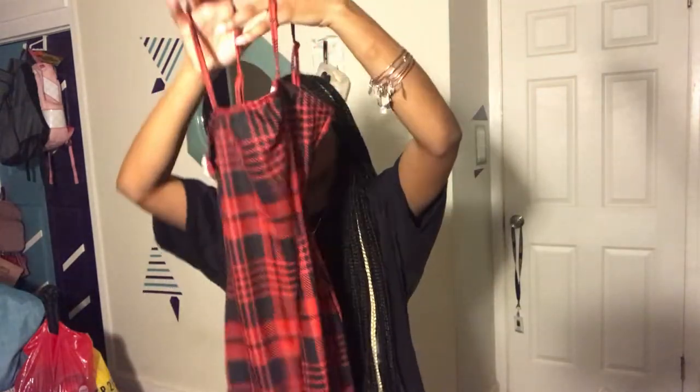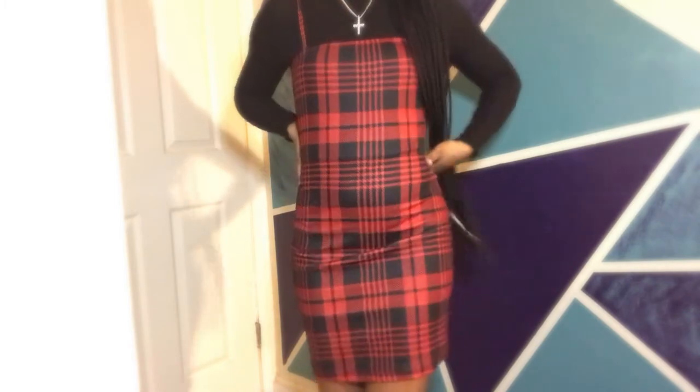So I got my white crop. I just bought me a black crop one from Shein. I didn't want to show y'all this one, but I guess so. And I just got me this, you know, plaited bodycon dress. You could wear this with long sleeve, short sleeve, or whatever. It's short, so. And it's adjustable, yeah.